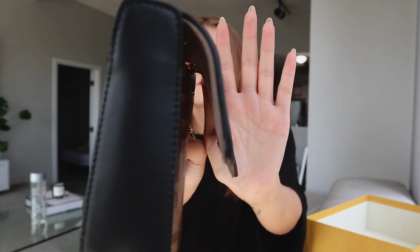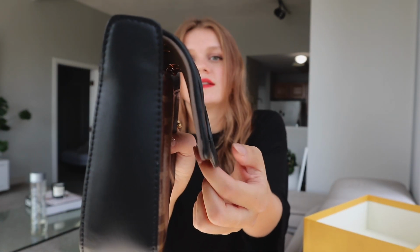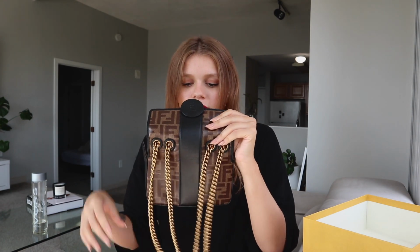So the way to open the bag is you have to pull this circle part up. It's good that it's hard to open because nothing will fall out. No one can open your bag and steal something, but you can definitely tell on camera it's making the front part stick up a little bit. I don't know if it's going to be permanently like that, but I can just bend it backwards and it's fine. But let me take my cards out.